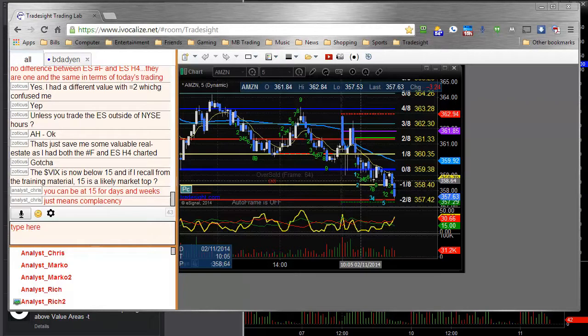So, for example, I mentioned the Amazon short that Rich had called under 359. Here's a look at the 5-minute Amazon chart right now as it heads down towards 357. So we're short Amazon from 359, approaching 2 points in the money here. Real nice trade, successfully working there as well. But we can answer all your questions, give you immediate feedback, show you charts in real time about the market and the stocks we're trading. We talk about our stops and how we're managing those trades.